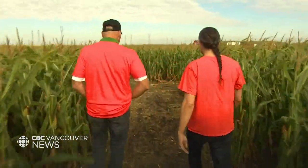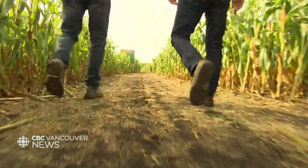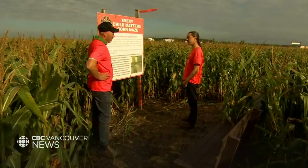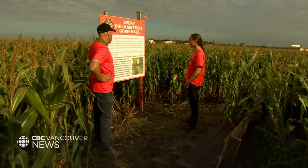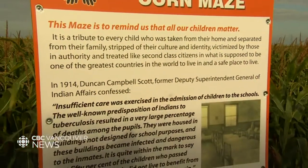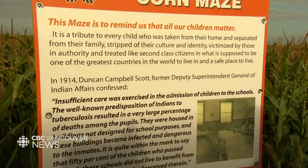Here we are today under the beautiful sun on a nice fall day, walking through a corn maze, championing Every Child Matters. Vince and I actually had a conversation in light of the awareness that was happening a couple of months back when the initial discovery of the graves were brought forward. Vince gave me a call and we spoke a couple times, and we spoke earnestly about the idea of developing the corn maze this year in reference to the history of residential school and working towards that in a meaningful and respectful way.